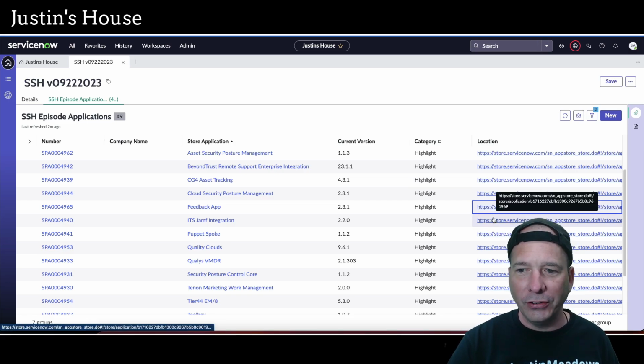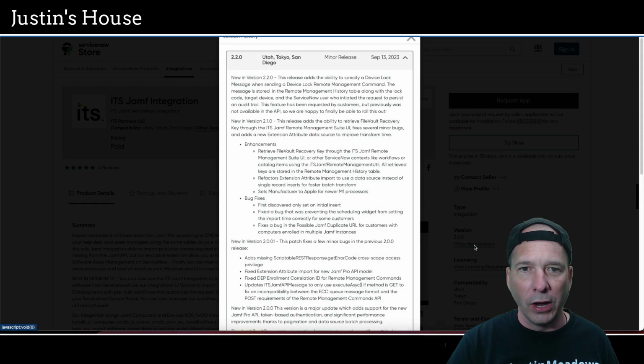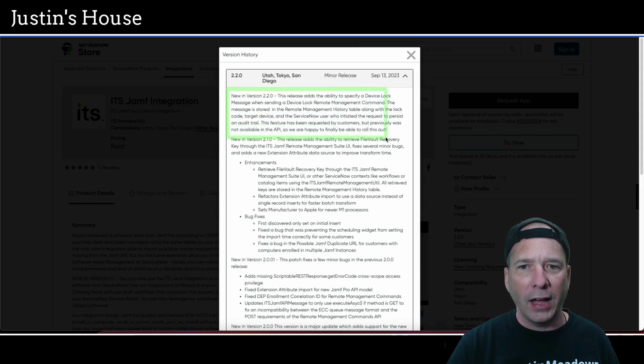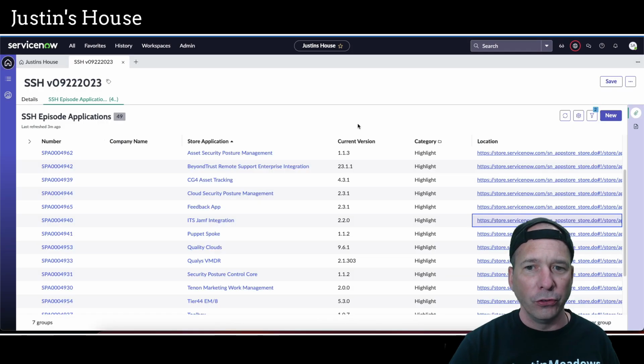Next on the list, ITS Jamf integration. That was updated to version number 2.2.0, and in this version, just at the very top you can see there, this release adds the ability to specify a device lock message when sending a device lock remote management command. It has some more information about that message that you would send. So that's what's new in that one.